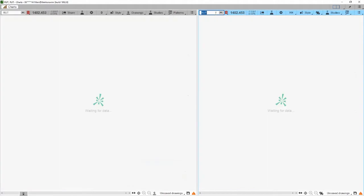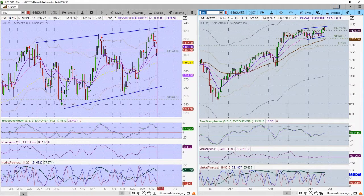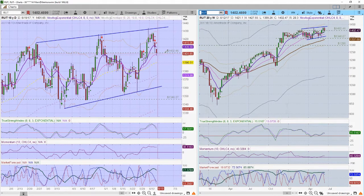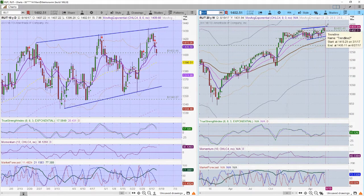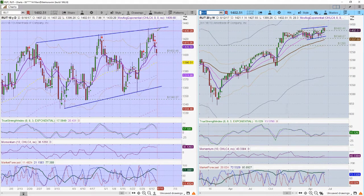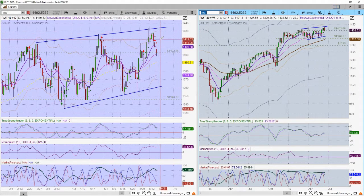Okay, Russell. As you can see, Russell, really nice push up. Russell is now operating within a slightly uptrending price channel. We went up and made a new high. It made its new high on some positive divergence actually. So it's pushed back up there. This 1430 level is a pretty strong level of resistance down to 1420. Call that your resistance zone. And now we're pushing back down.